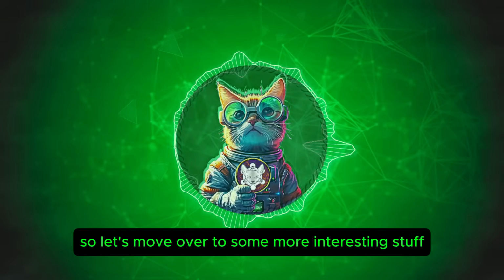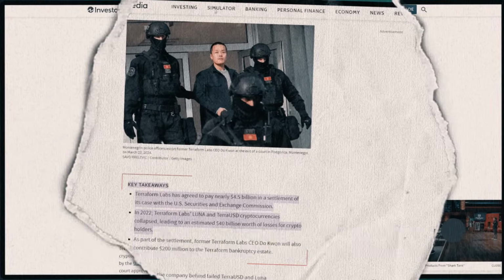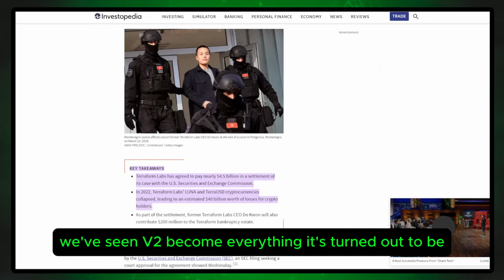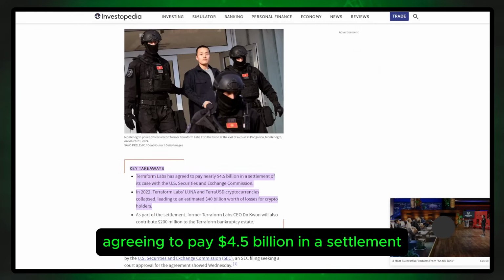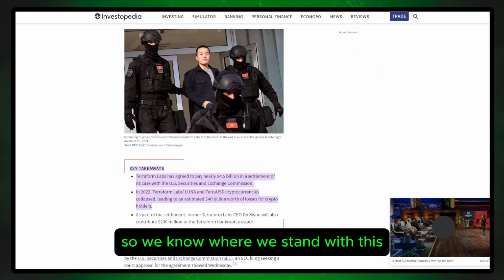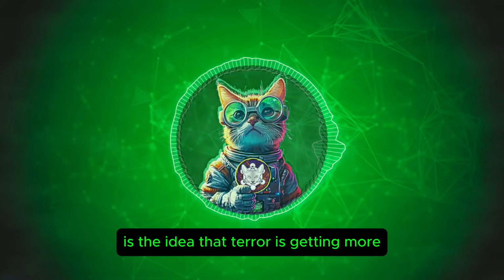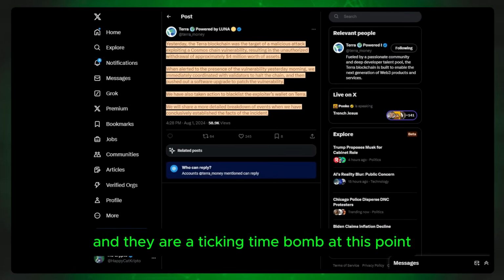So let's move over to some more interesting stuff. What I want to do here is take you through a timeline. What has happened is we've seen the arrest, we've seen this court case, we've seen V2 become everything it's turned out to be. And now we are at the point of seeing Terraform Labs agreeing to pay $4.5 billion in a settlement. So we know where we stand with this. What I've been discussing recently is the idea that Terra is getting more and more nails in its coffin, and they are a ticking time bomb at this point.